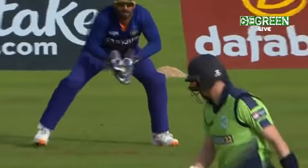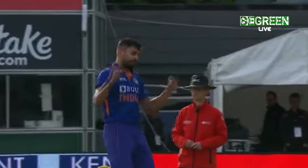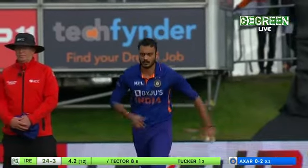Avesh Khan continuing to hit that good hard length. Again, Gareth Delany just staying leg side of the ball. He's lost his shape. He's got a little under edge here to Dinesh Karthik and a pretty understated celebration. A nod of the head from Paul Reynolds, and Gareth Delany departs. Ireland 22 for 3. Got the courage to take the spinner on.